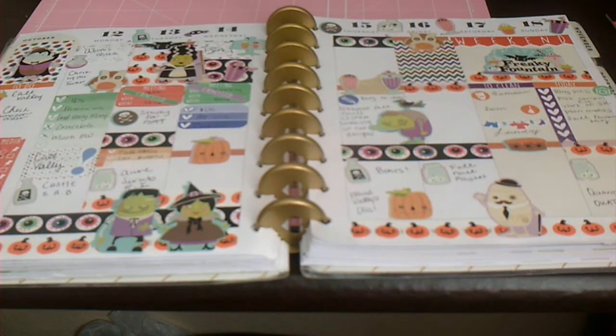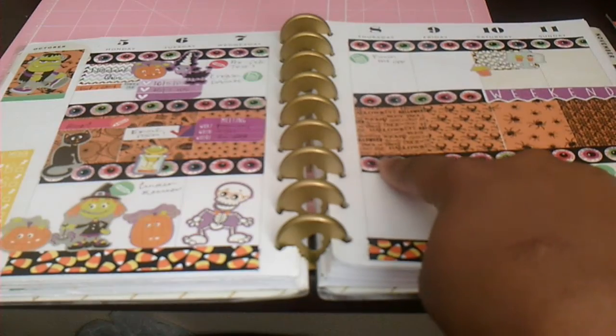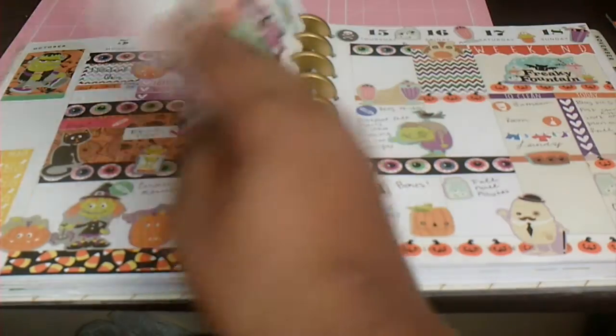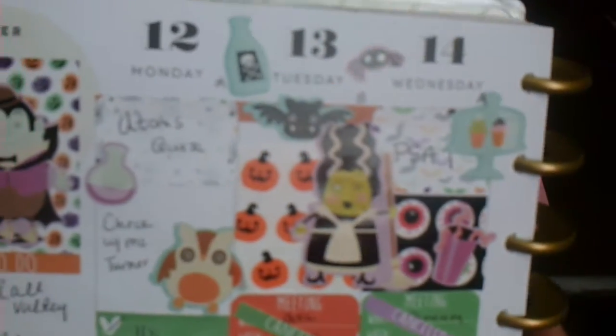I didn't want to use the ribbon again to cover up. Well, I didn't use ribbon this week. I actually used washi tape. This washi tape is from Target. It's a little eyeball washi tape. But I was sick of how much space it took up, so I was trying not to use it to cover up the header. So I just tried to use regular stickers. I used a lot of stickers from Hello Emma Co's Halloween weekly set. And then I just doubled up on the washi at the bottom, and I really tried to fill in all the headers.